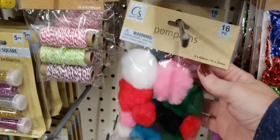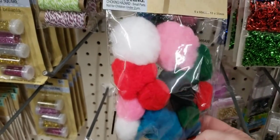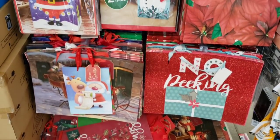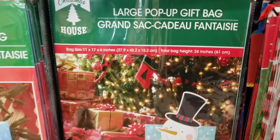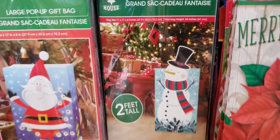They had the really big pom-poms. You get 16 of them. Here's some more of their Christmas bags. Love those large pop-up gift bags. I mean, those things are ginormous. 11 by 17 by 6.